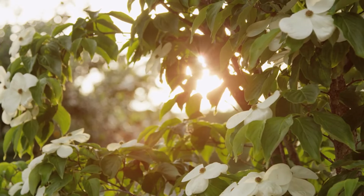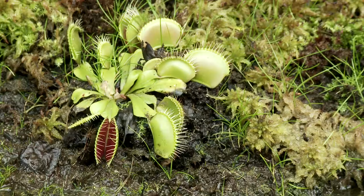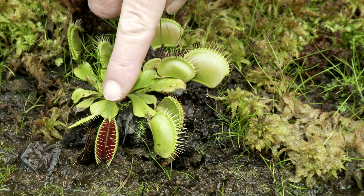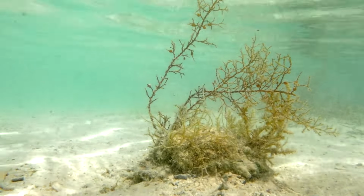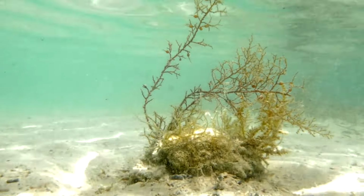Healthy carnivorous plants exhibit vibrant colors, active traps, and robust growth. For instance, a healthy Venus flytrap will have bright green leaves and responsive traps that snap shut quickly when triggered. Sundews will display numerous dewy tentacles, while pitcher plants should have well-formed, colorful pitchers.